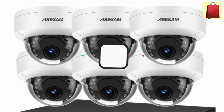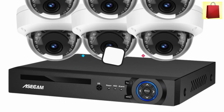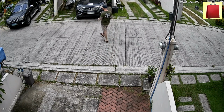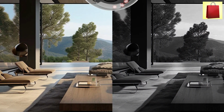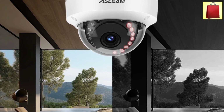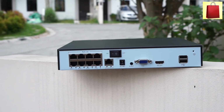Second product on our list, ASECAM 4K Security Camera System. The ASECAM 8MP 4K Security Camera System offers exceptional surveillance for both residential and commercial properties. Featuring 8MP 4K resolution, it delivers 4 times the detail of 1080p, ensuring crystal clear footage. This system also boasts an IP67 weatherproof rating, making it perfect for outdoor use, even in extreme weather conditions.